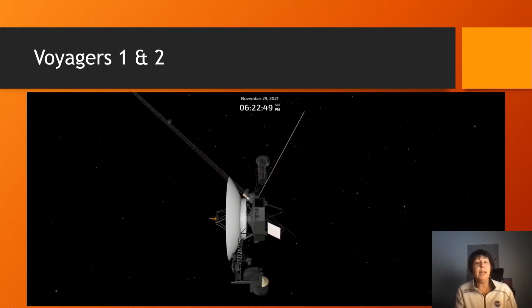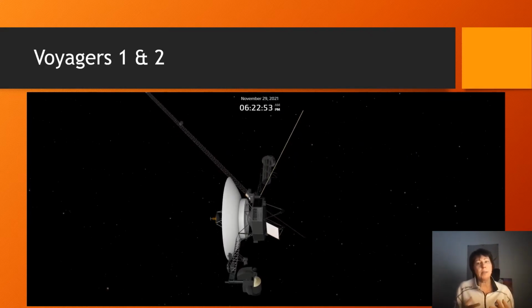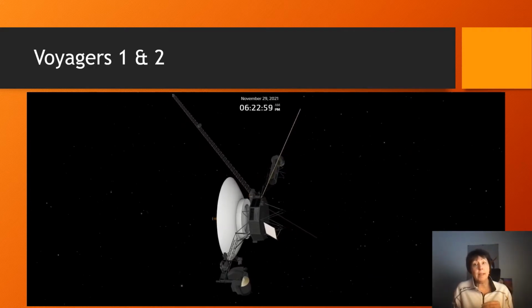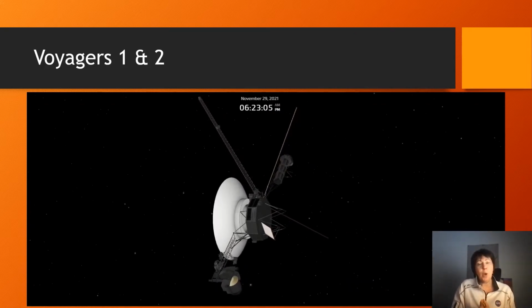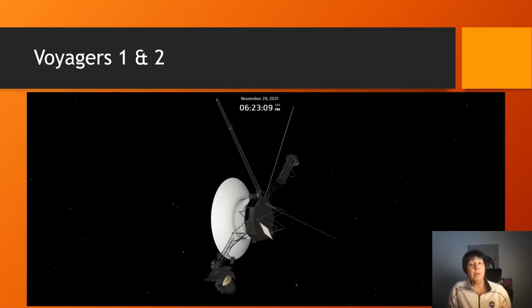And it's really allowed us to expand NASA's exploration of the solar system beyond the neighborhood of the outermost planets and all the way to the very limits of the sun's sphere of influence, and then even beyond that, continuing our search for new phenomena and to help characterize the outer solar system environment.